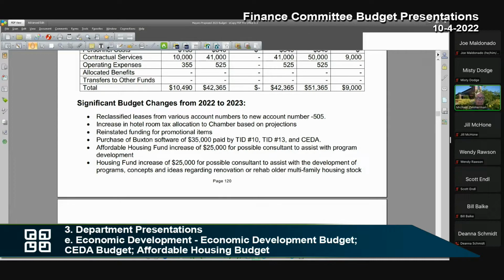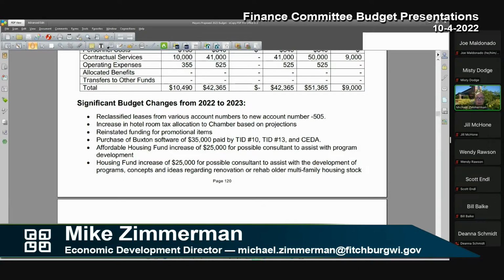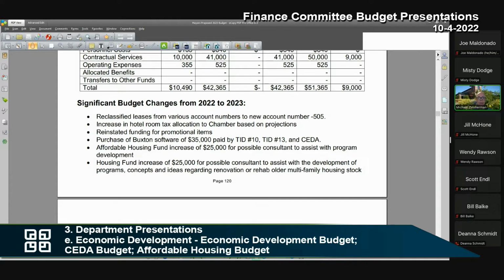Then the other thing that we have is $25,000 in both the Affordable Housing Fund and $25,000 in the regular housing fund for consulting services. As we continue to have the conversation with the Housing Committee and with CEDA, we're probably going to need some assistance to help us define what those programs should be, based on checking in with those two committees and also the Finance Committee, Planning, and the Council, to figure out what our programs should be for that new infusion of money that'll be coming from TID 4, specifically focused more on multifamily housing, not only redevelopment and revitalization, but maybe also some new housing stock units in that portfolio as well.